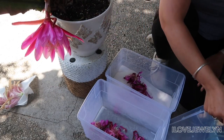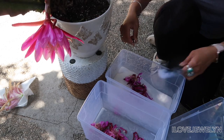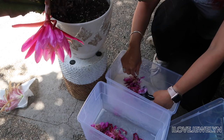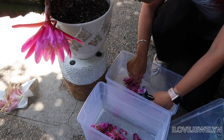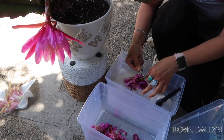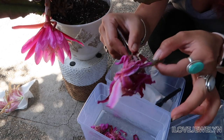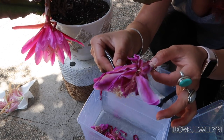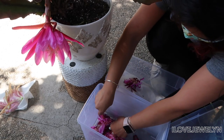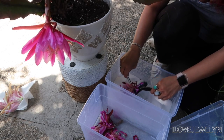So here's my finished blooms. Really stoked about that. And then let's go ahead and slowly. So here's what the bloom looks like. It's gonna look pretty once I open it up and lay it. But for now, let's try to get it like that. Let's do this guy here.